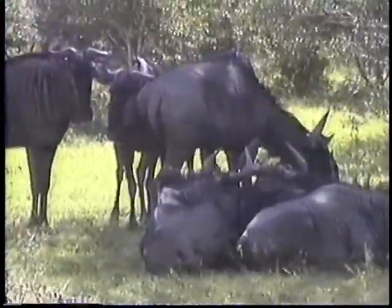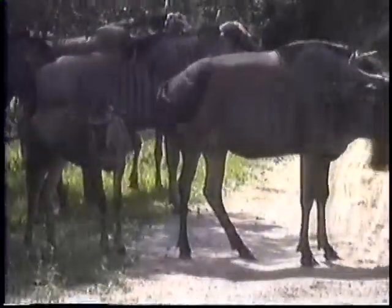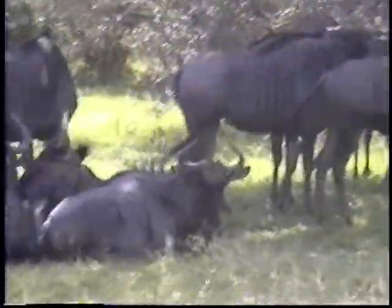See the bull there, with the black patch on the face. Right in front of us? Yes, that one. That one is going down. Making all that noise. Is that you, Richard? That small one was born November, December. The gestation period for a buffalo is seven months. That's pretty fast. He was born last year, December, November.